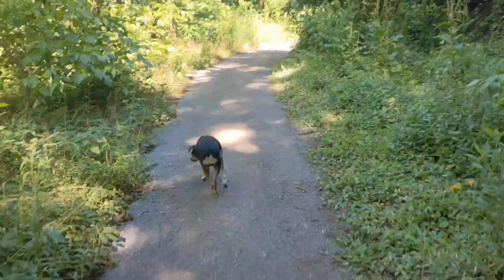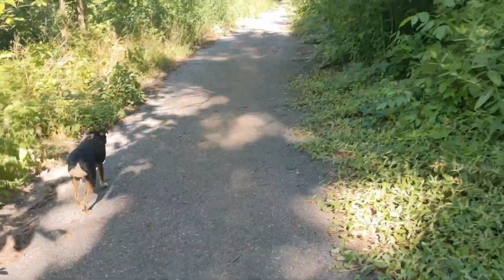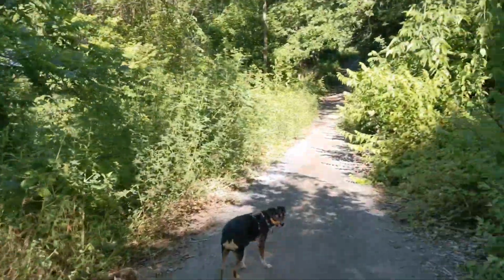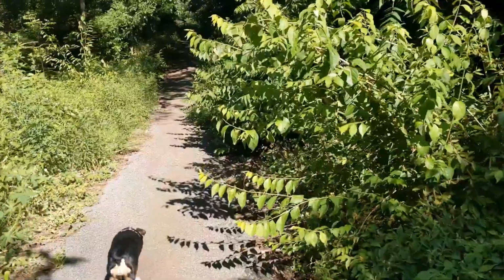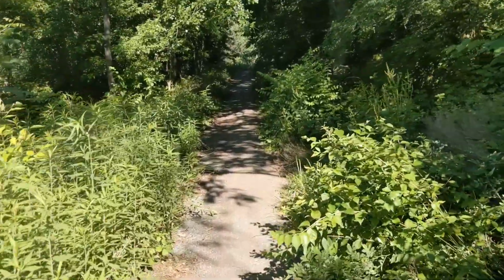Alright, so now we're on this paved portion of Old Road, headed down to the water. To our left, can't really see, but between the trees we have the mighty Susquehanna River. It's been a while since I've hiked this trail when things are lush.